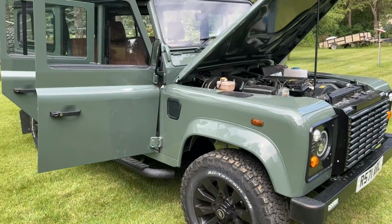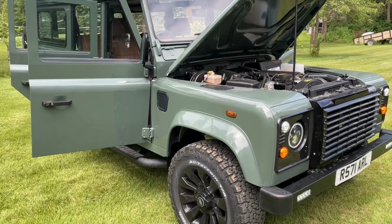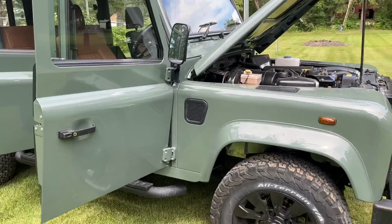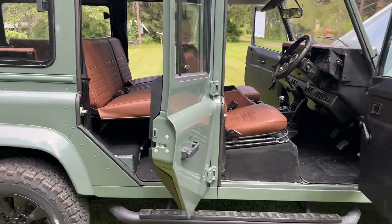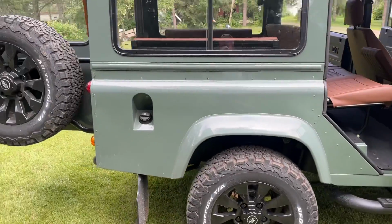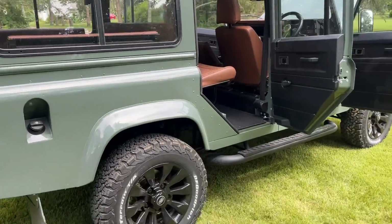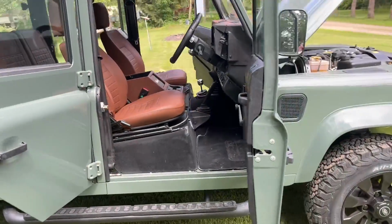Okay, folks, up for sale today, I've got a gorgeous 1997 Land Rover Defender 110 5-door County Station Wagon in Keswick green with the 300 TDI. This is a right-hand drive UK import. It has been legally imported, is now located here in Michigan, and comes with a clean, clear Michigan title. Let me walk you around the vehicle. I'll show you the inside, outside, underside, and we'll take it for a test ride.